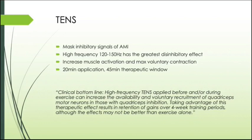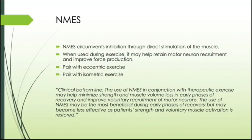The most pronounced effects can be achieved when TENS is applied for more than 20 minutes prior to exercise following surgery or joint effusion. TENS can create a 45-minute therapeutic window where motor unit excitability and strength are temporarily restored, making it the ideal modality to use during therapy prior to therapeutic exercise. So the clinical bottom line, according to this article, is that high-frequency TENS applied before and or during exercise can increase the availability and voluntary recruitment of quadriceps motor neurons in those with quadriceps inhibition. Taking advantage of this therapeutic effect results in retention of gains over 4-week training periods, although effects may not be better than exercise alone.